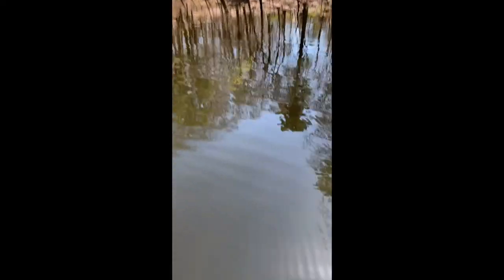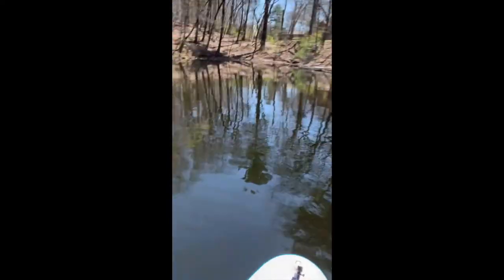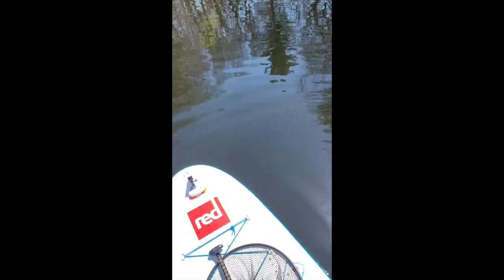Yeah, we got a good fish on. We got a real good fish on. It's a big fish. Oh, that's a big boy. Oh, big pickerel. Woo! Big pickerel. Look at that. That's a big boy, all right. Yeah, that thing is not happy to be caught.